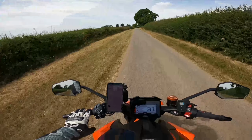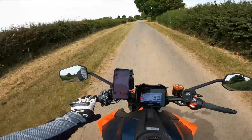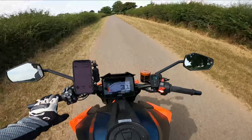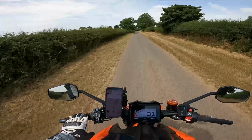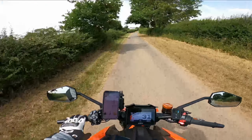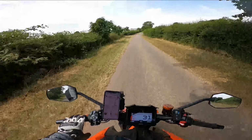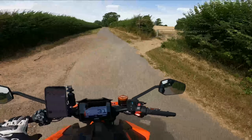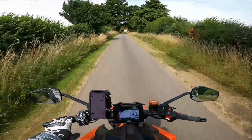Cruising through the countryside, single track lane, cruise control on. These bikes are absolutely hooligan machines, but they're also more than capable of just cruising along. I should have bought my drone.